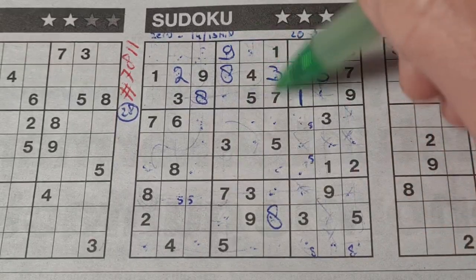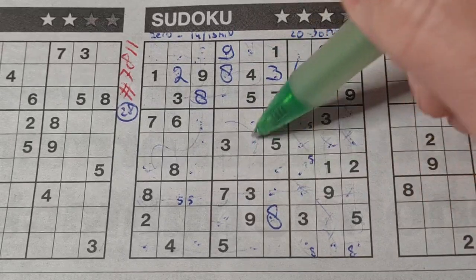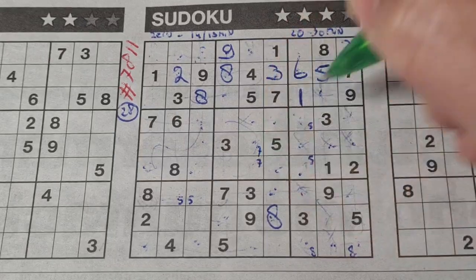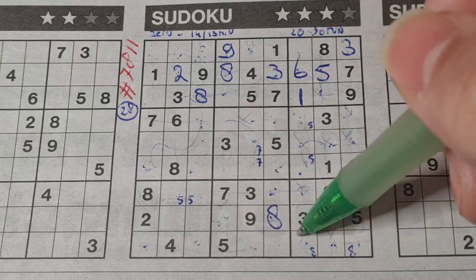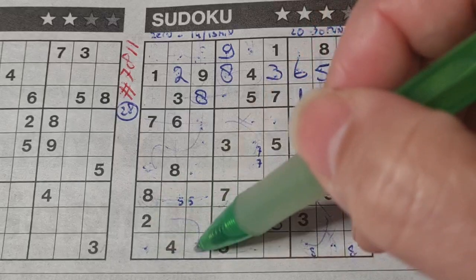7 in this column, 7 in that column, so in the column between them, the middle column, there are only 3 places left for the 7. It should be here or there. We have a 7 in this row, no 7 there, so the 7 could be here, could be there. Need a 7 here. Need a 7 there. Need a 7 here.